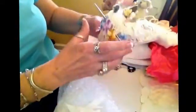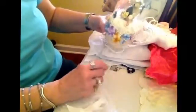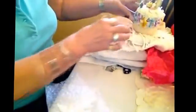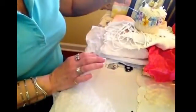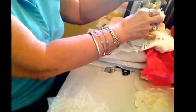Oh my gosh. Too bad the girls aren't still here, but they'll see it. They will love that. That is absolutely gorgeous, Judy. Just tickles me to death. And I really love these little tiny stick pins. It kind of goes with the whole little tiny thing.